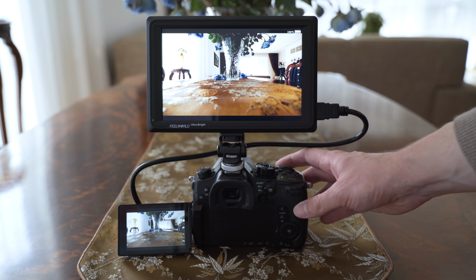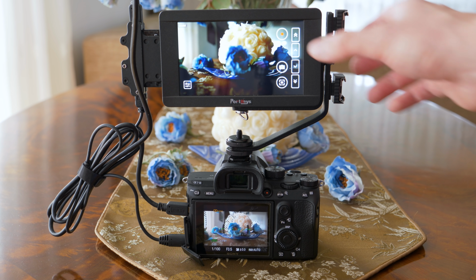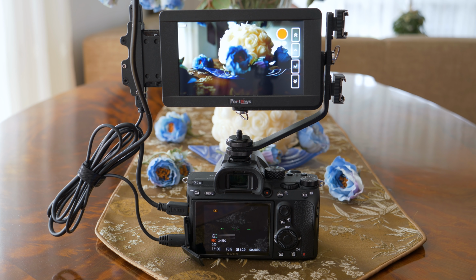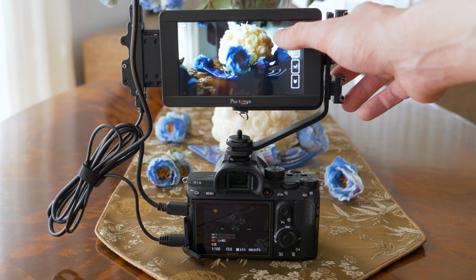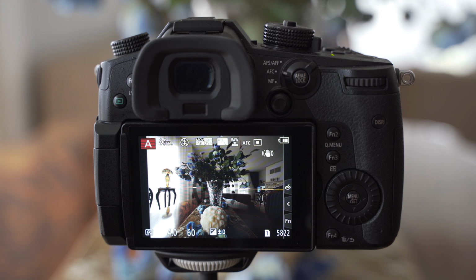Panasonic is also much better when it comes to using the external monitor. It works very well on the GH5. On A7 Mark III, you can't see display information on external monitor while you are shooting 4K. Once you start recording on the A7 III, the screen on the camera goes black. Now I use A7 Mark III with Portkeys LH5 monitor because of the remote control features, which are very helpful. I will also make a review of this monitor soon.